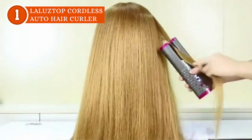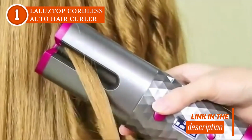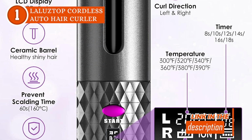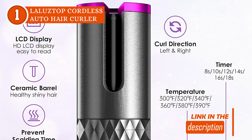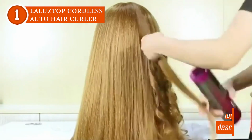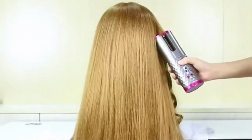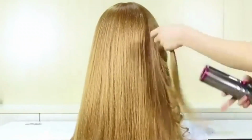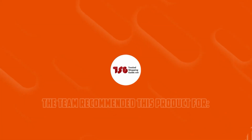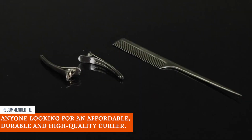It also has an anti-scald feature that helps ensure that your hair doesn't burn and automatically shuts off after 10 minutes of inactivity. As a bonus, the curler has 6 heat settings that range from 300 to 390 degrees, which are suitable for most hair types, including fine hair that requires a lower heat setting. When it's time to move on to the next strand, the timer will notify you with accompanying beeps. If you ask us, the time for usage is pretty good for a curler of its type, though it should be noted that working with a higher heat is going to significantly affect how long the curler can be used. The Trusted Shopping Guy team recommends this for anyone looking for an affordable, durable, and high-quality curler.